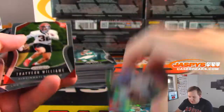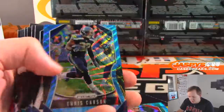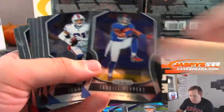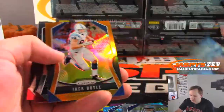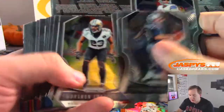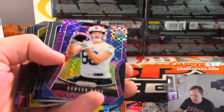To 175, James Winston. Blue Wave, Chris Carson to 199. Daniel Jones. Jack Doyle Orange to 249. A lot of parallels and stuff. A lot of top loaders are going to be used in this one. Dawson Knox to 49.